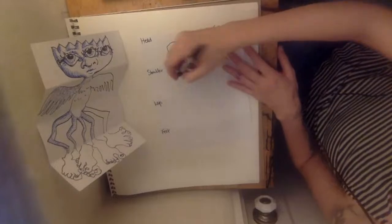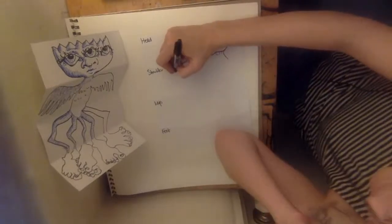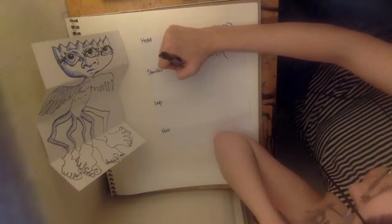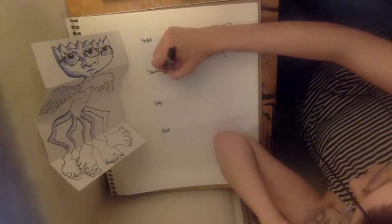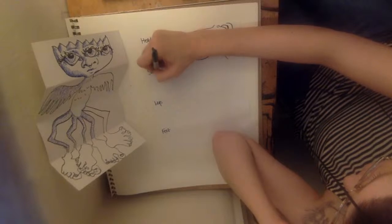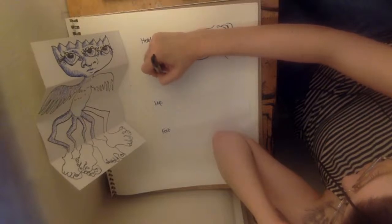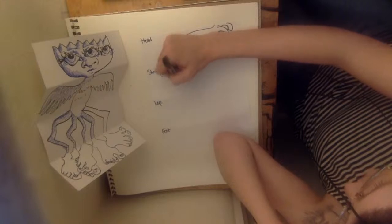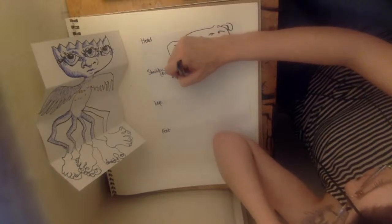Dog arms. Okay, here we go. These are not going to be super realistic dog arms. But there's 12 of them, so maybe that is a good thing.